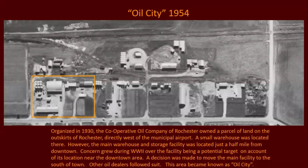However, the main warehouse and storage facility was located just a half mile from downtown. So Co-op Oil had this land on the south end of town, and they built their own, because they didn't have room downtown to build it. So they built another facility for warehousing on the south end of town.